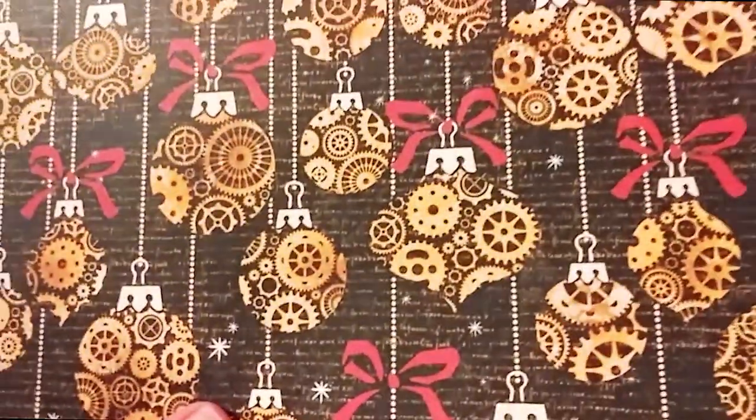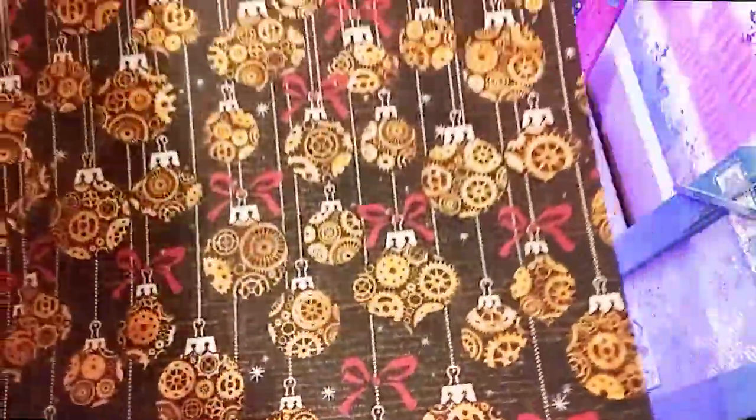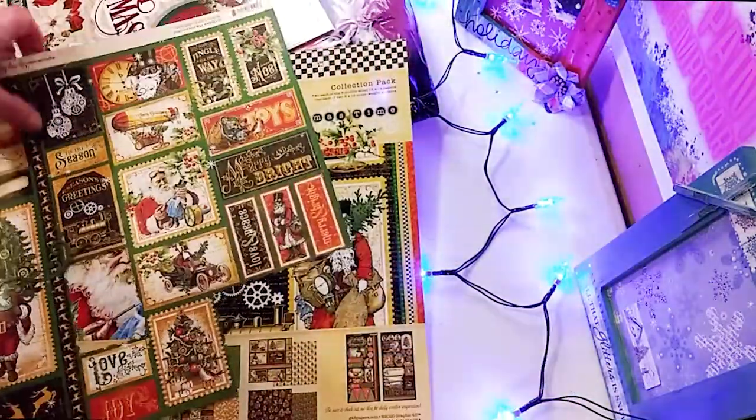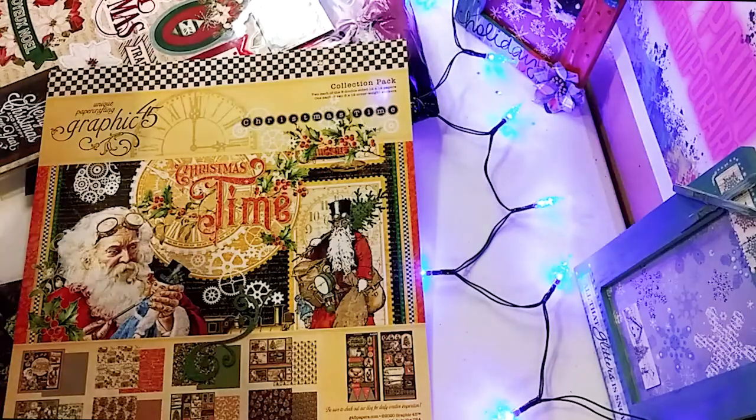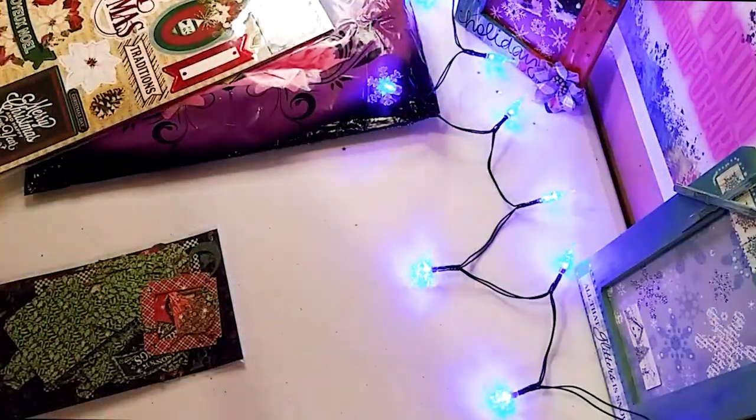These, the clock gears in the shape of ornaments, just beautiful. And look at all the gears in the back. I mean, this paper is truly spectacular, and it was worth every dime. Whatever I paid for, it was worth every dime. I already used it. Again, I cannot help myself. And again, it's by Graphic 45.